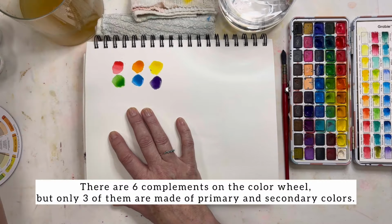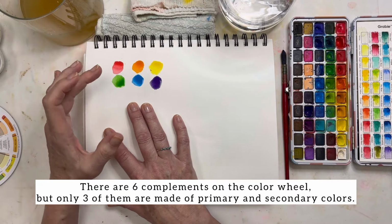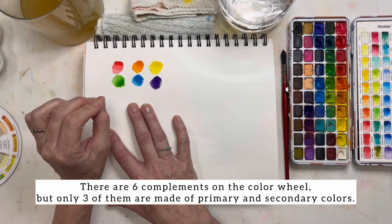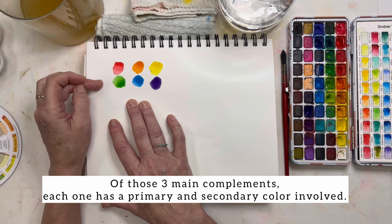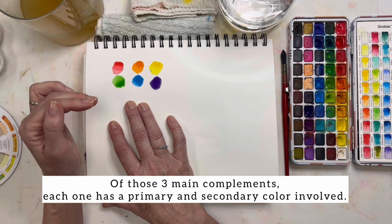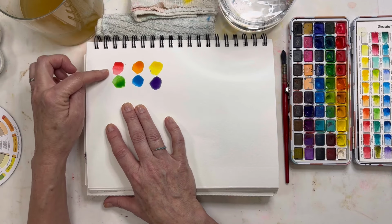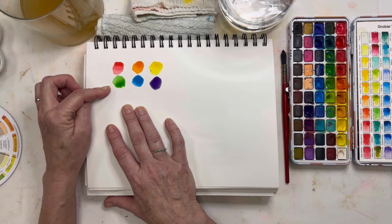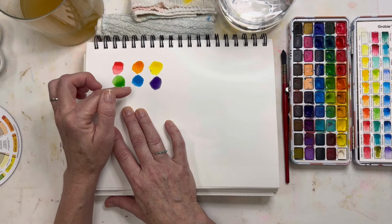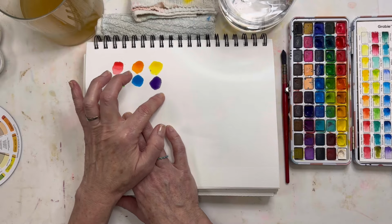There are 6 complements when you're using the whole color wheel, but there are only 3 if you're just dealing with the primaries and secondaries. So every complement is going to be made up of 1 primary and 1 secondary. So in this instance, red is the primary, green is the secondary, orange is the secondary, blue is the primary, yellow is the primary, purple is the secondary.